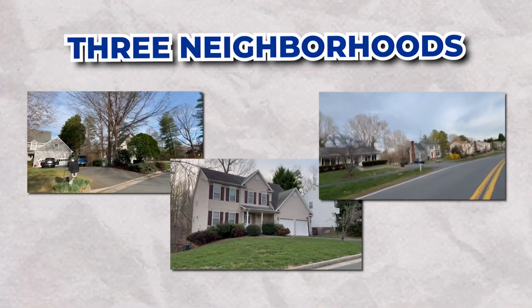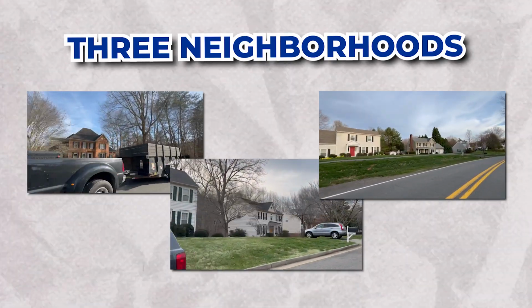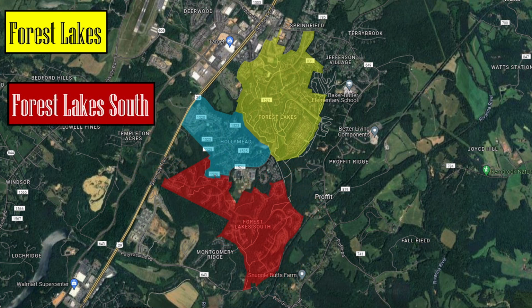But now, like I say, today we are in three neighborhoods. They're really two, but we're going to call them three neighborhoods about 20 minutes north of Charlottesville, right off Highway 29, that are amazing neighborhoods. Now, the first neighborhood that I'm going to go into today is the Forest Lakes neighborhood. The reason I say there's three but two is because Forest Lakes is actually divided into two sections. There's Forest Lakes North and Forest Lakes South.